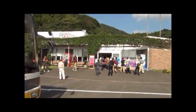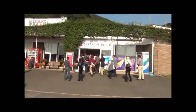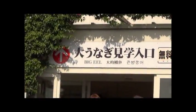Here you can see probably the Issei inside the souvenir store.